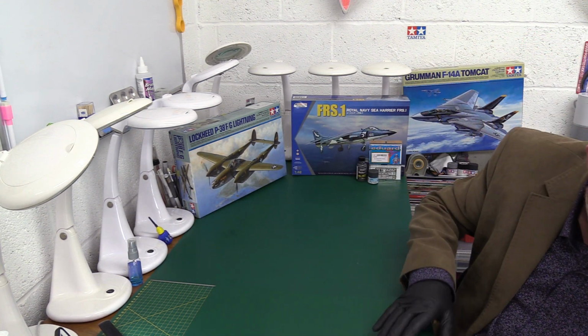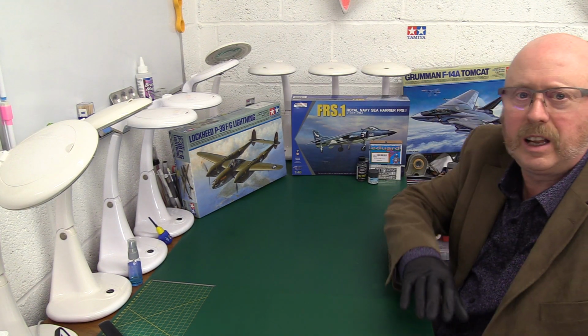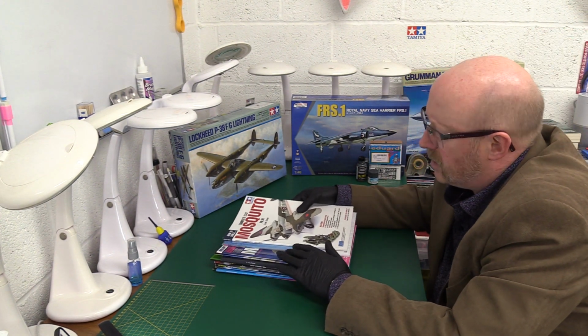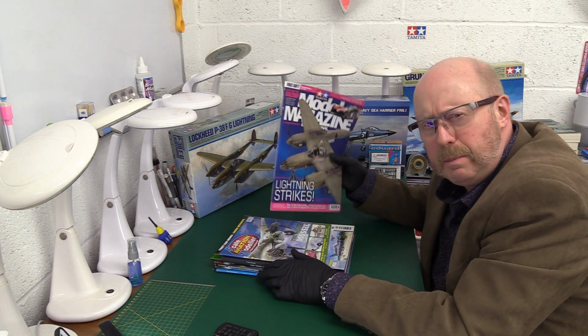So that's the sort of reference books, worth a damn good read on a cold, wet night in the winter like we have now. Then we've got some more specific stuff to the kits themselves, so we'll cut to the specifics later. We'll talk about magazines a bit.